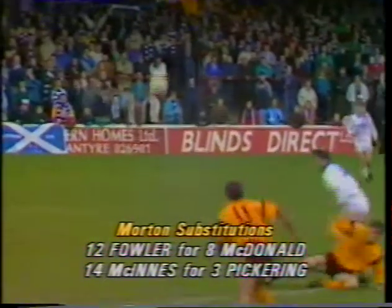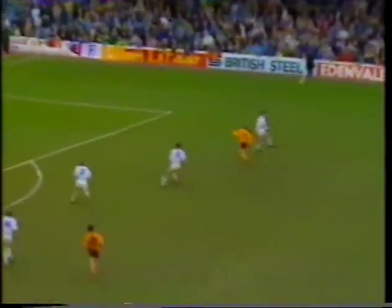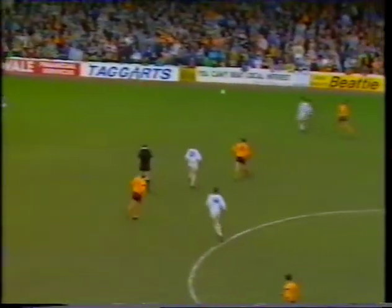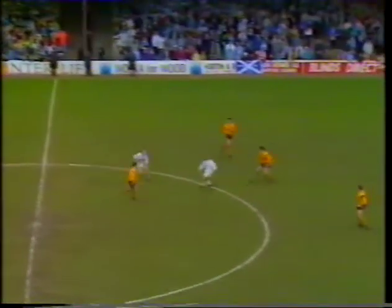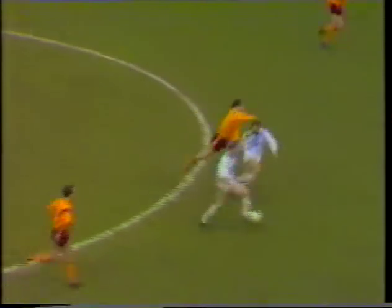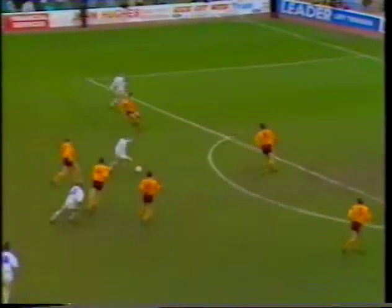Up goes Phil O'Donnell. Cooper goes to collect. Looking for Ferguson on the right. Headed away by McInnes. Here's Gagan. Not quite what he intended, but the ball found Brian Reid though. Here's McCabe. Now Alexander. Morton making a late flurry now to try to win the match. Through it goes to Mahood.